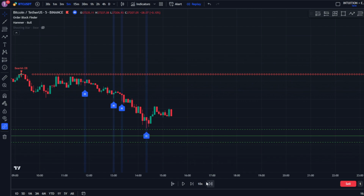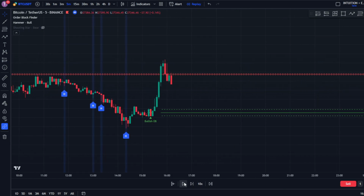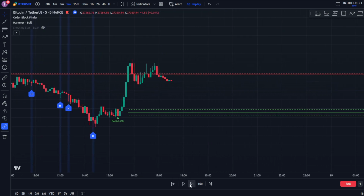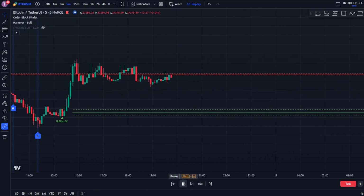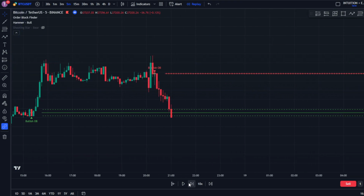So I'm gonna let it play. So here we have the bullish order block formation. Now we're gonna wait for price to come back to that region, and we want to wait for the formation of a hammer. So let's let it play. Here it's slowly going back to the region, and here it's touching this region.